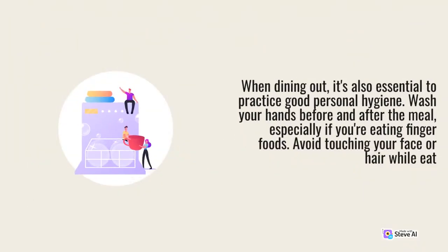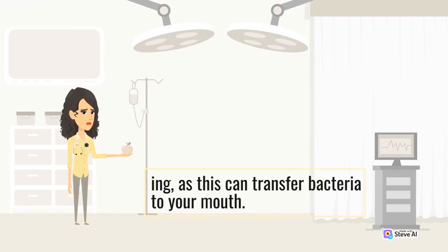When dining out, it's also essential to practice good personal hygiene. Wash your hands before and after the meal, especially if you're eating finger foods. Avoid touching your face or hair while eating, as this can transfer bacteria to your mouth.